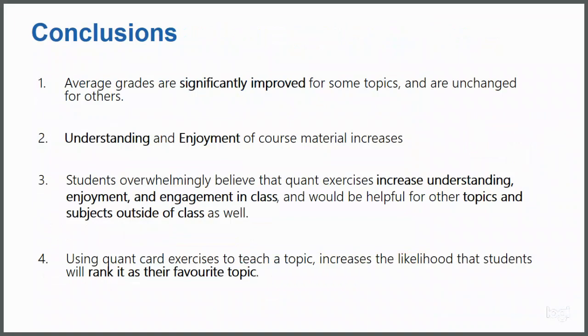So in conclusion, these are the conclusions of the study. Average grades, depending on the assessment and the topic covered, are either significantly improved for some topics and assessments, or they're unchanged, or the difference is close enough that it could be attributed to random variations. In no cases did we see a significant drop in average grades. So that's a very good result. It's the expected result as well, that depending on the topic and the assessment, there either wouldn't be a significant difference or there would be a significant improvement. And that is what we see.